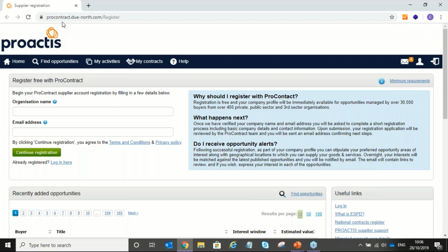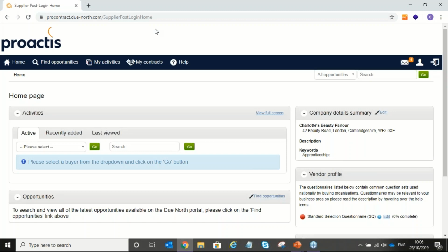So the first things first really is just to ensure that you've got an account. As you can see here, you're able to register free with Pro Contract, and you'll just literally put in your organisation name, your email address, and it'll just do some checks to make sure that you don't already have an account, or just to check really that you can make an account on here. If you already have a login as I do, you'll just click here on the login.